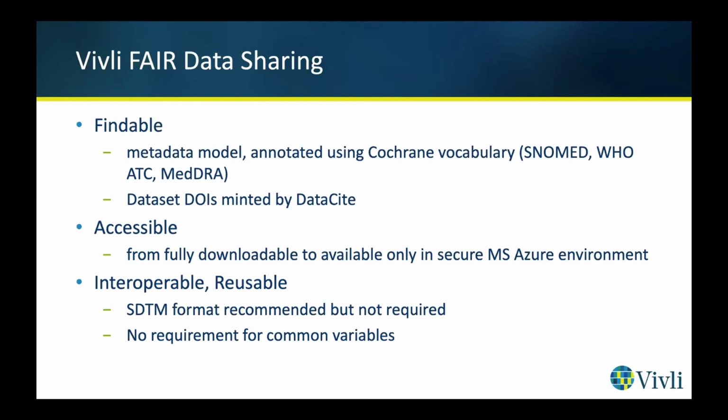Earlier, you saw the DOIs, both for the packages and also for results, and that's minted by DataCite. The data is available, as I said, either fully downloadable or available only in our secure MS Azure environment. And that, of course, is fully HIPAA compliant and GDPR compliant.